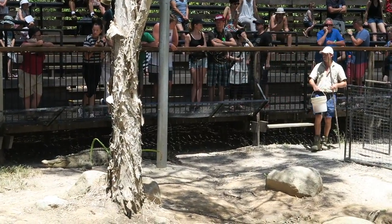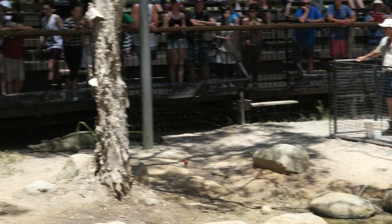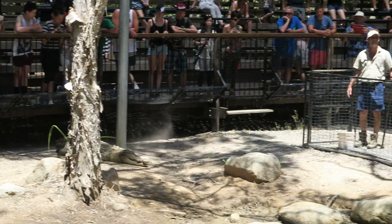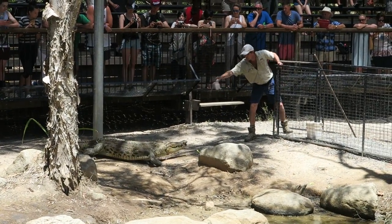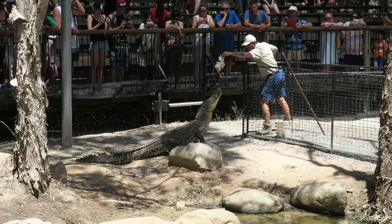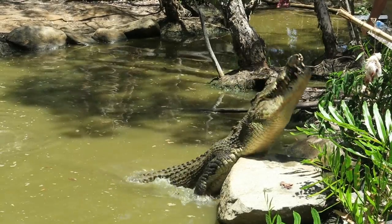He better hurry in before that croc attacks. Oh my gosh, close that gate, dude. Oh man, oh man. What is he doing? Go on. Oh my gosh. What is he doing? Oh my gosh. Yikes. Whoa.